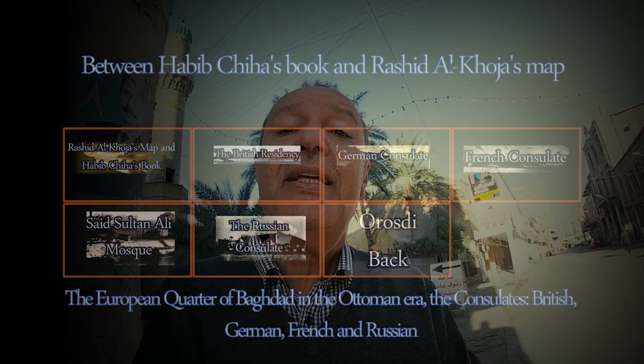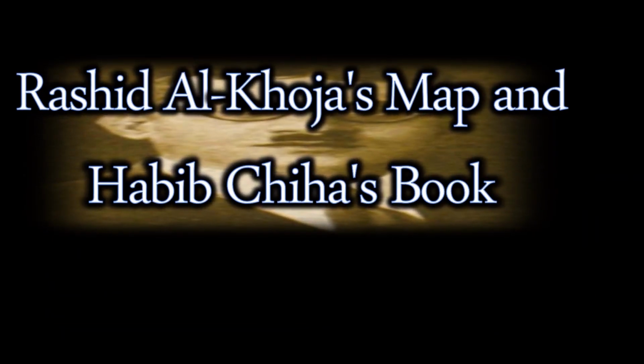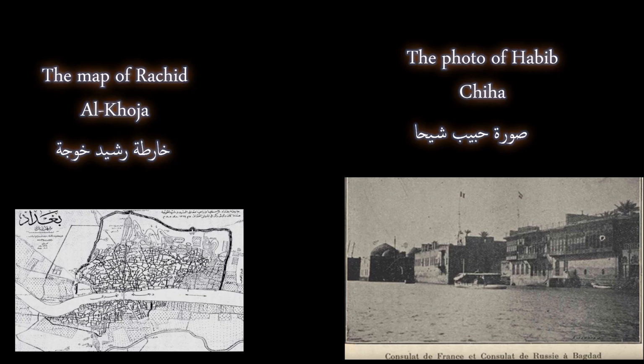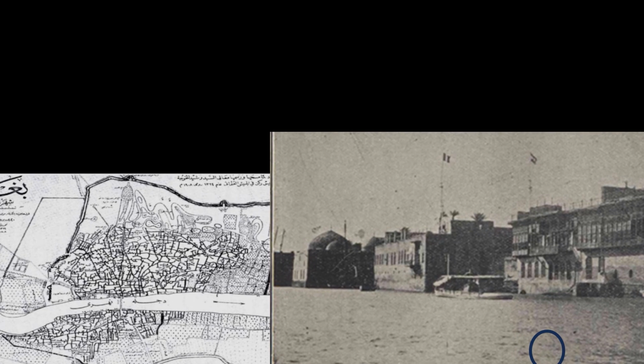Our topic today is the European Quarter. In the heart of this quarter is the Sayyid Sultan Ali Mosque. Our topic today is a map and a photo, and both were made in 1908. And the map will correct the photo.